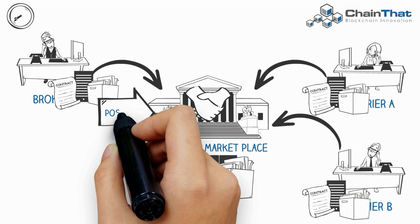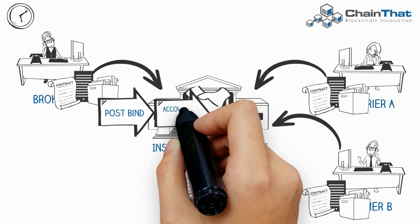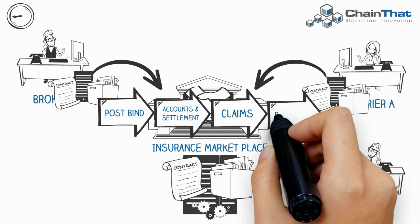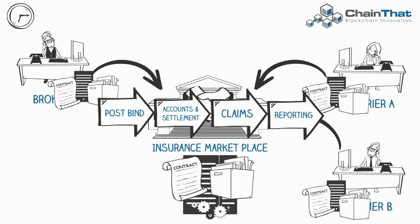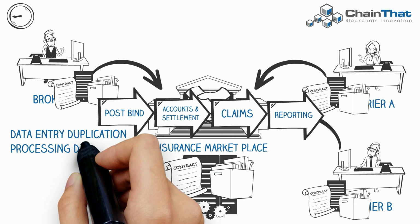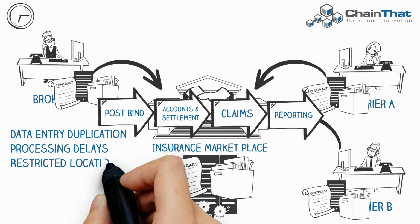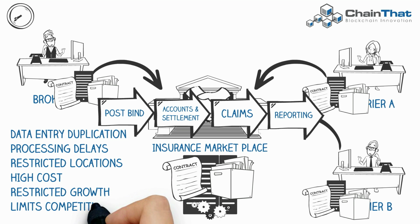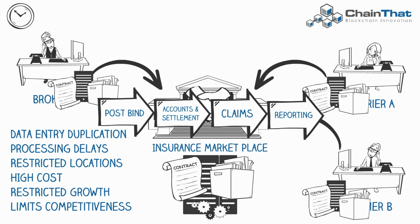Today's centralized placing process echoes on through the life cycle of the policies, with post-bind, accounting and settlement, claims, and reporting following suit. The current model leads to an insurance market where data entry duplication, long processing times, and geographic location lead to data inconsistency between parties, an increase in cost to operations, restricted growth opportunities, and limited competitiveness.